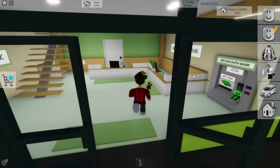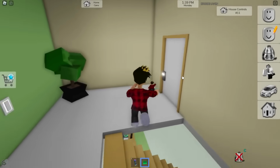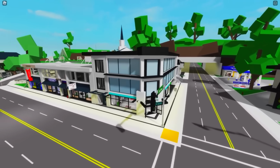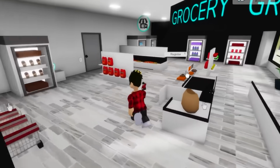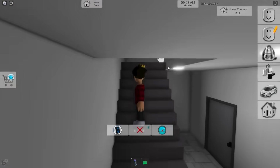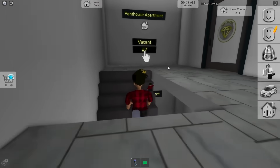It's quite a small little place with both a bottom and a top floor where you can find the big vault. If you've played it for a while, you've probably seen this main building close to spawn. Down here you'll find the grocery store where you can buy anything you desire. And going up these stairs, we're also able to buy some luxurious apartments.